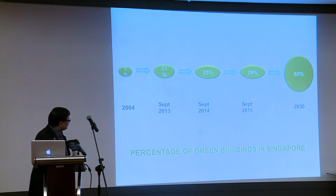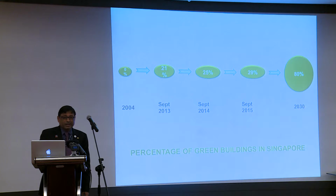So to put all of this in context, there's a target in Singapore to have, by 2030, 80% of all buildings Green Mark certified. Now, I had to highlight a couple of things here. It's not just new buildings, it's existing buildings as well. So in our rating system, just like in LEED and others, we have Green Mark for new buildings and Green Mark for existing buildings. And these rating systems don't stay static, they evolve continuously.